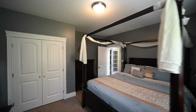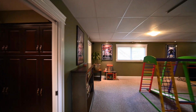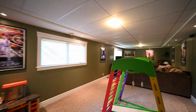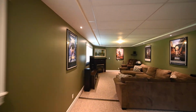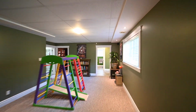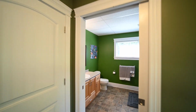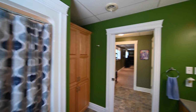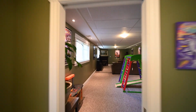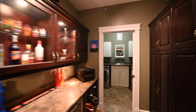The lower level is fully finished with a 4th bedroom, access to the attached triple-car garage, a family room, doors that walk out directly to the backyard patio, another full bathroom, a bar/pantry, and a laundry room.